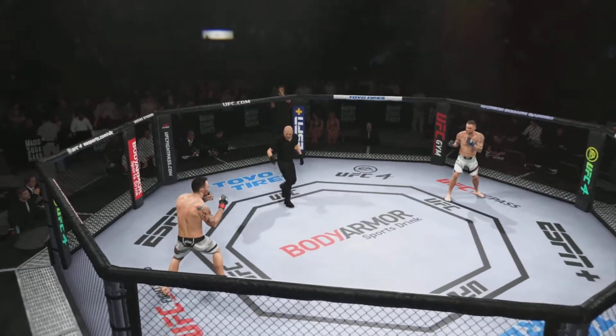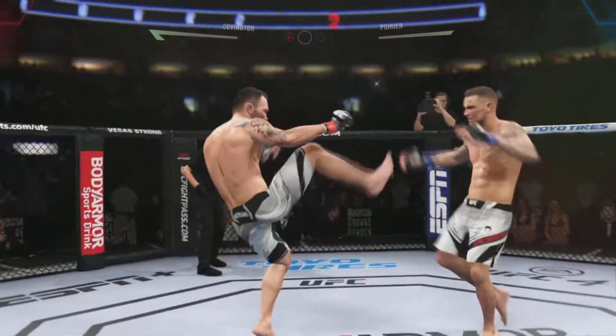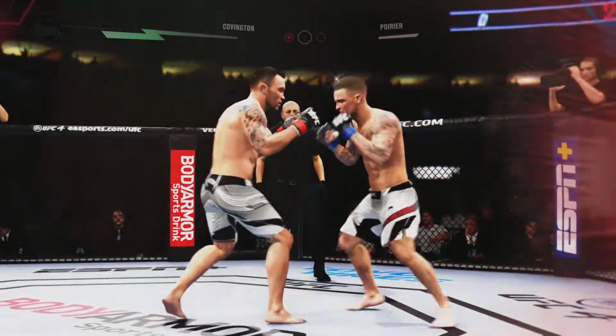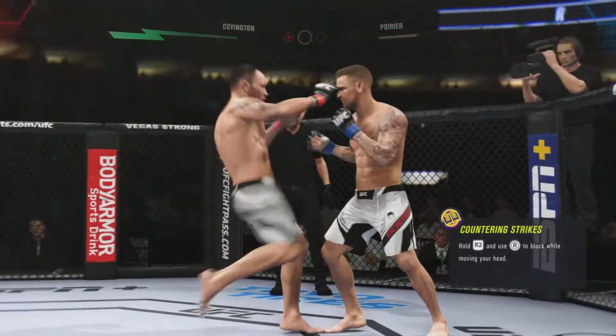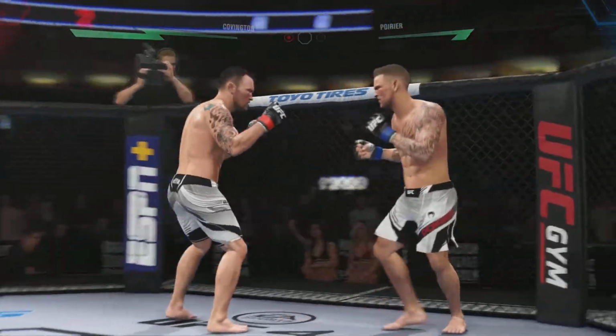Round two is here. Colby Covington versus Dustin Poirier. All right, round two. Yes, commitment to the kick tonight. That is his biggest strike as he has landed thus far tonight. Big, massive shot lands. Look at how tough his opponent is, though. Still standing, still in the fight. Really tired.